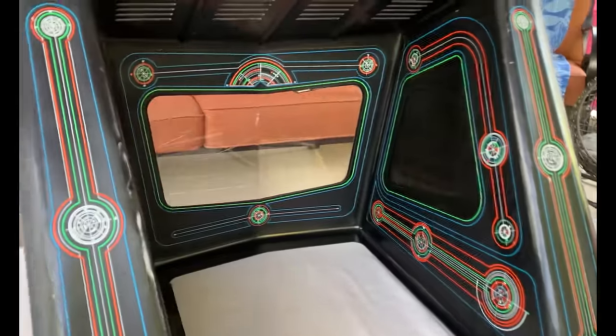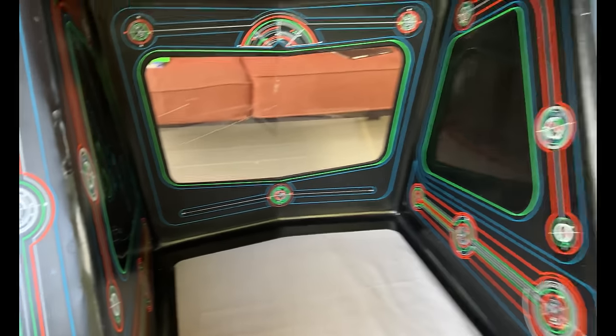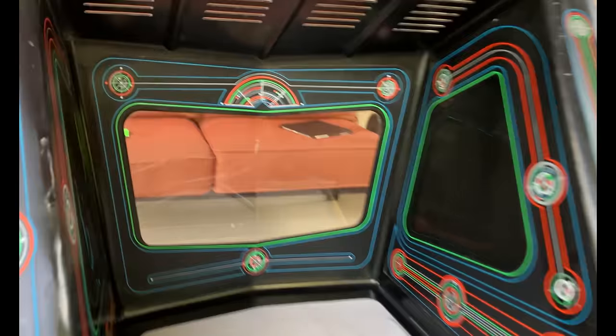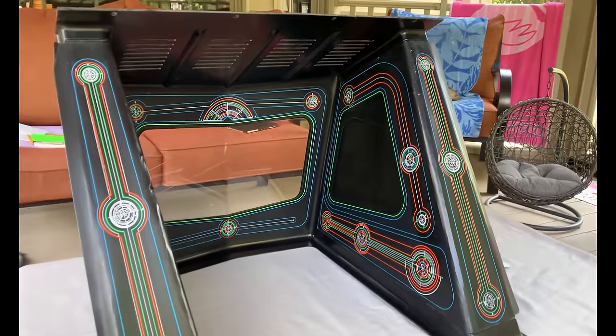All right, it's all done. Now we've got a little bit of damage right here. But other than that, it's in good shape. It's got some scratches on the plexi in the back. We'll see how it looks. I'd like to use the original if I can.